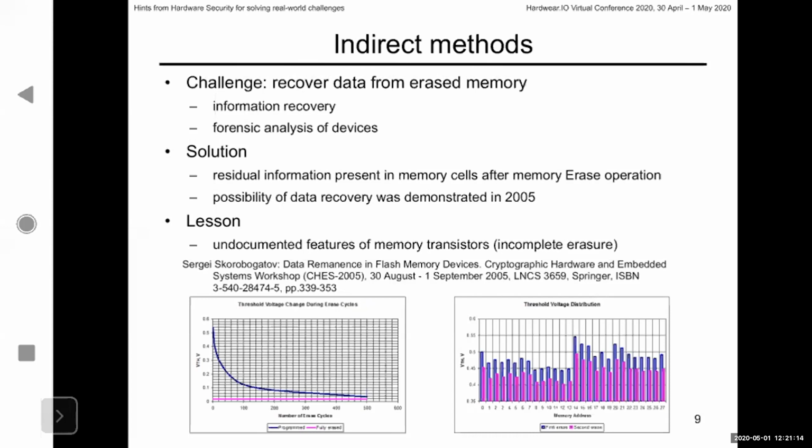Another challenge that was also faced is to recover the data from erased memory. That could sound like an impossible task, but could be useful for information recovery and forensic analysis. And actually the solution came with the data remnants effect that I proved exists for EEPROM and flash memory. So even after the memory cell was erased, there's still some remaining charge, and that charge can be extracted with different techniques. So obviously the lesson is the memory transistors do not lose all the charge for good, but this charge can be recovered, and then the information could be restored.